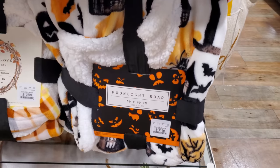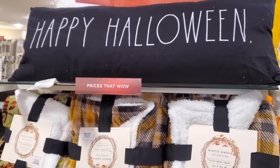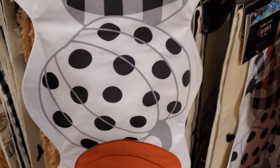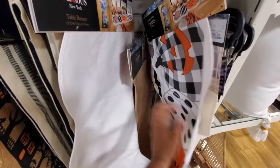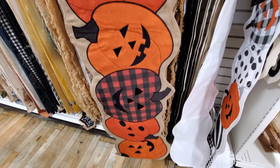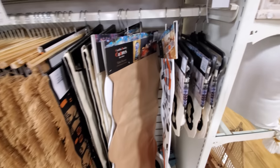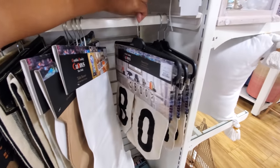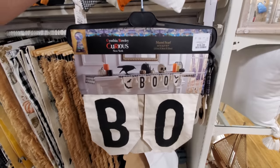What is this one? Oh, the little pumpkin and the bats. And a cool Moonlight Road for 13. It's really soft. I found a new table runner, so this is gonna be 15. There we go. It's kind of cute. And I think there's a bat one. Oh, here's a pumpkin one. Did I share this one? Like a burlap pumpkin. They're cute too. I do know in TJ Maxx, they have one that lights up. It's like a gnome, and then you have pumpkins. Oh, this is going to be a banner. Okay. A mantle one, scarf for 17.